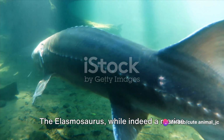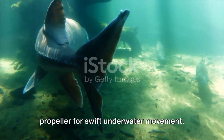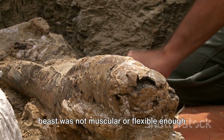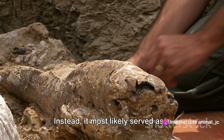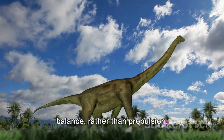The Elasmosaurus, while indeed a marine reptile, didn't use its tail as a propeller for swift underwater movement. In fact, the tail of this prehistoric beast was not muscular or flexible enough to function in such a manner. Instead, it most likely served as a rudder, assisting in navigation and balance rather than propulsion.